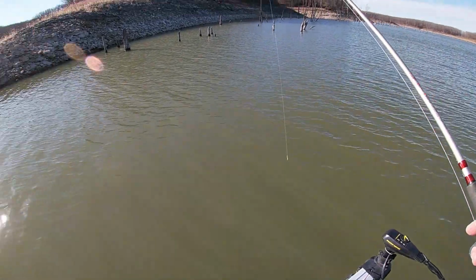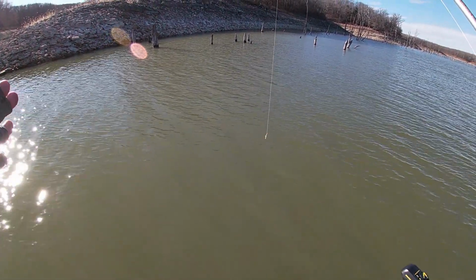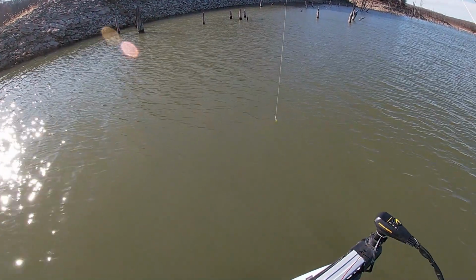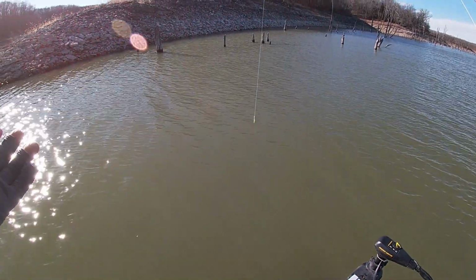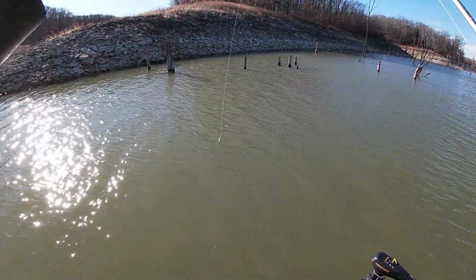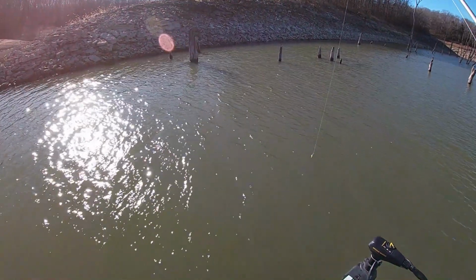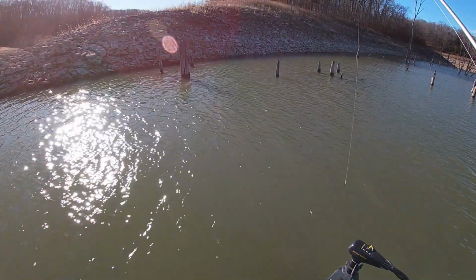Well, we're here at the old faithful spot. I haven't fished this spot in a month and a half. Last time I was here, they just didn't want to bite. There's some fish here, but they just didn't want to eat. We're going to go into the wind here. We got pretty much a west wind, and I don't know how long we're going to stay here.